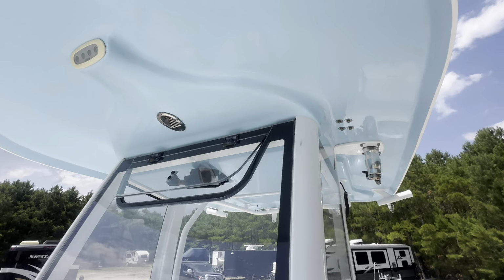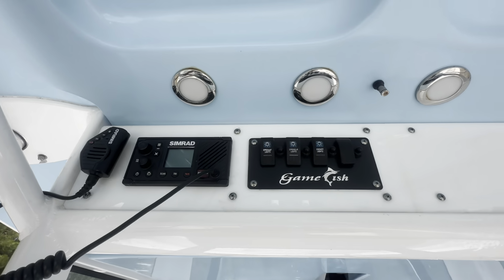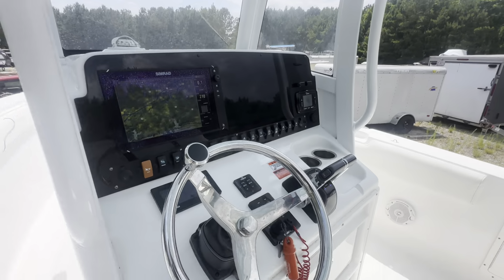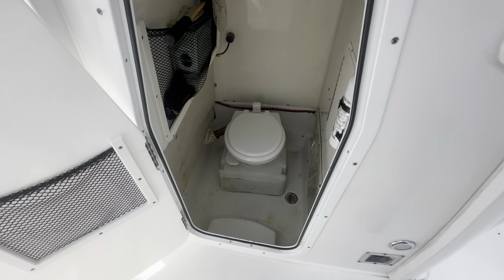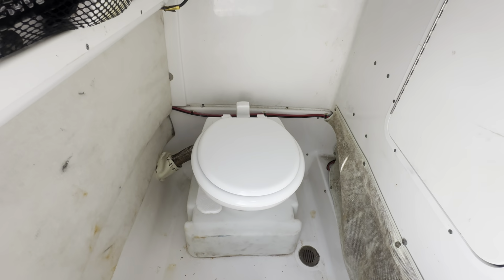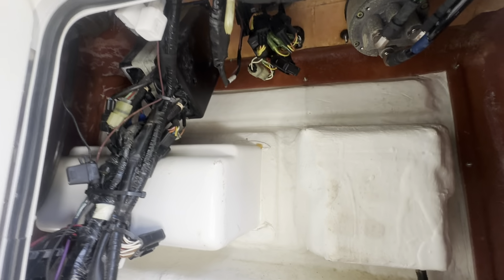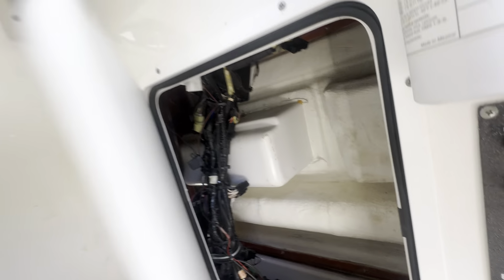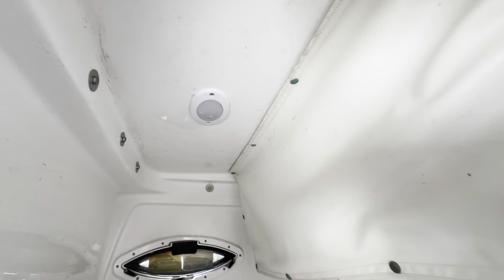Spreader lights, outriggers. You got your VHF up top along with more lights and switches. Nice clean console here with your head. All the plumbing goes to the holding tank, which is nice. We've got your battery switches here. Access to the back of the dash, helm, and your batteries. All the rigging and wires, nice and clean, as well as more access here to the GPS and whatnot.